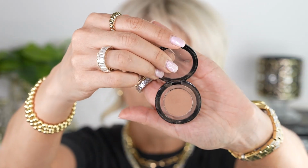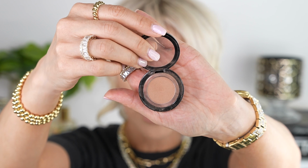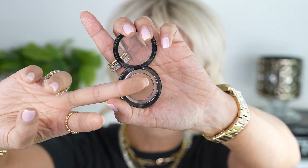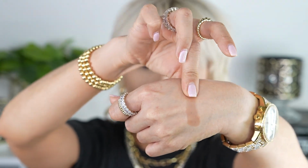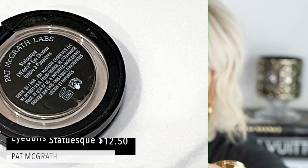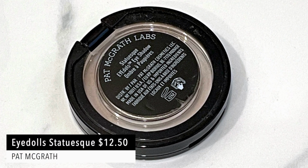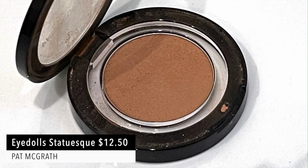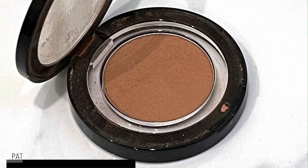So we are going to take Statuesque. Again, this is just my absolute favorite shade to use. I can even use this as a nose contour. That's how unbelievably beautiful it is. Do you see how pretty that shade is? It'll be perfect, and it's that perfect neutral undertone. It's not warm, it's not cool, it's just neutral. And I think it'll be really beautiful with this palette.